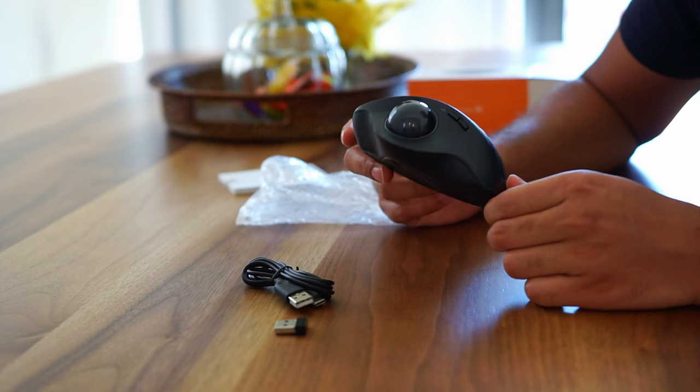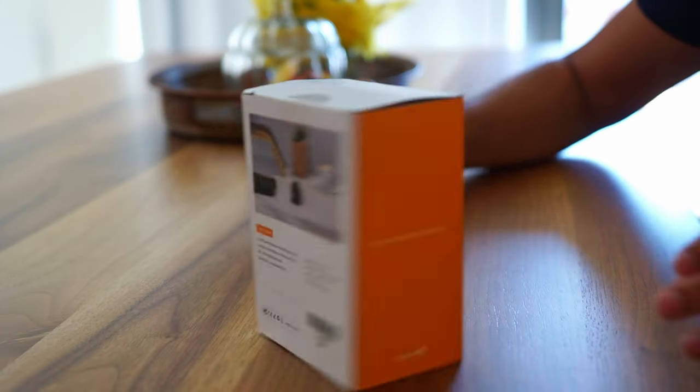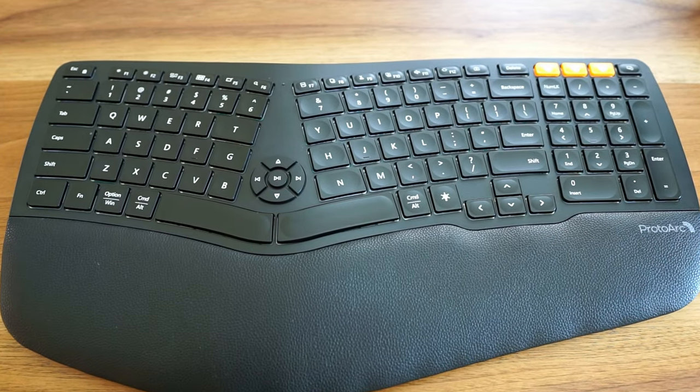We are on a quest to find products that not only have a wow factor to them, but may prove to be more beneficial than your everyday office equipment. Well, behold, ProtoArc has sent me some quirky toys, and we're gonna try to find out if they work. So let's get right into it.